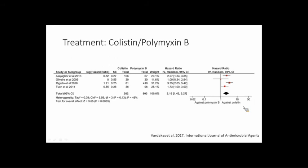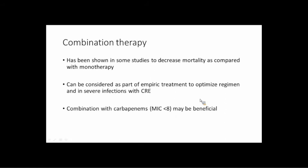What about combination therapy? Combination therapy has been shown in some studies to decrease mortality when compared with monotherapy. It can be considered as part of empiric treatment to optimize regimen in severe infections with CRE, especially when combining with carbapenems. This is a recent study.